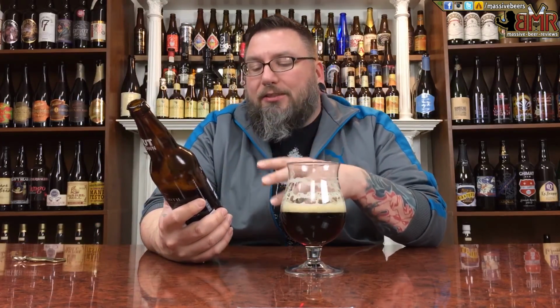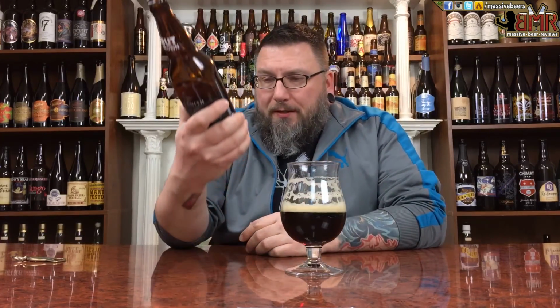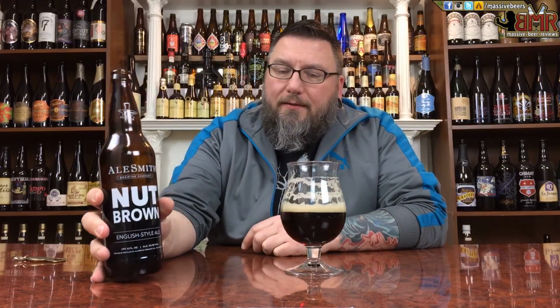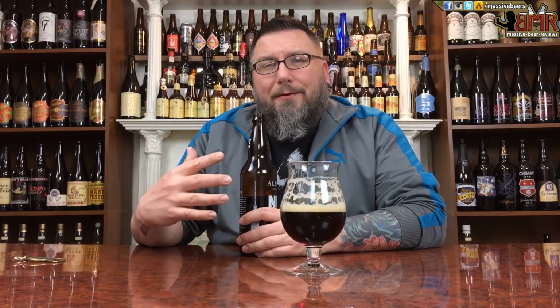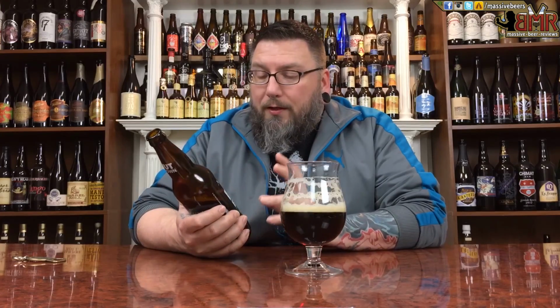Quintessential session beer. This is a beer. Awesome. Sit down, drink a bunch. You can't go wrong with this in any form or fashion. I was a little bit hesitant because the last AleSmith one, the winter AleSmith, didn't blow me away. It was a nice beer, but it wasn't on par with the other AleSmith beers that I've had, and I've had quite a few.